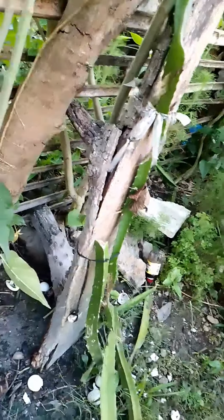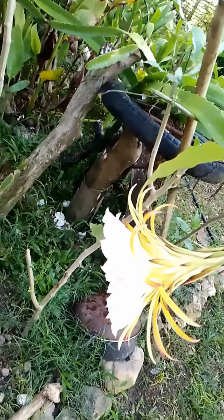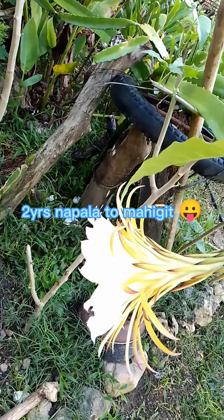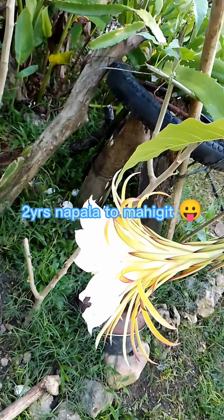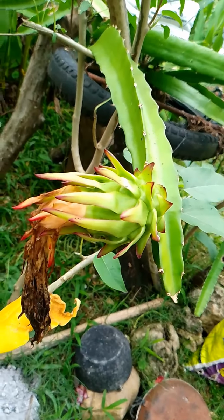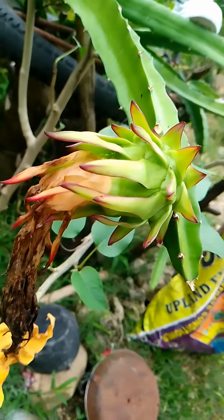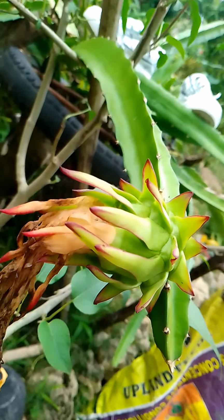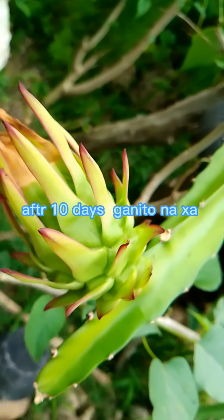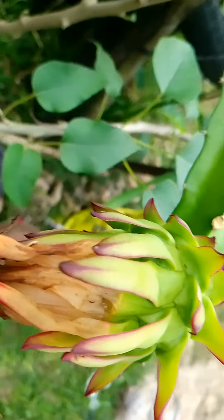So mga, sense siguro sa pagtanim nito, mga almost 2 years, mga 1 year and 6 months siya na start ng flower. Ayun guys, after 1 week since nag flower siya, so ito na siya ngayon. So pretty. Yeah, its skin is like a mythical dragon, that's why it's called dragon fruit.